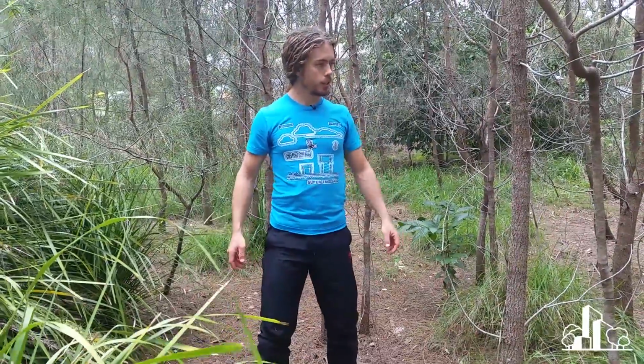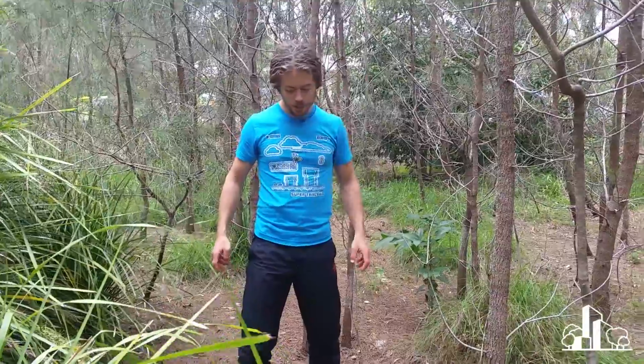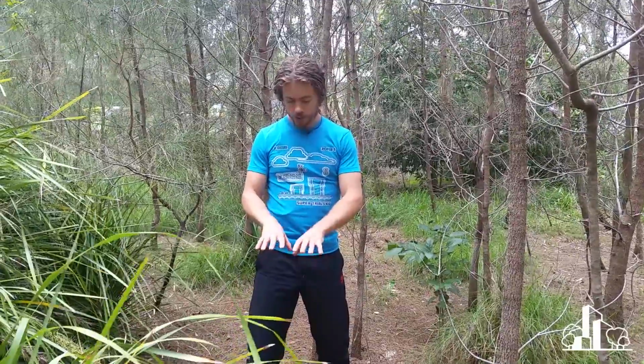Now, Casuarinas are interesting in a bioretention context because they will pop up, they will grow in these systems, and I have no problem with them being in here. But the leaf litter is an interesting one. Casuarinas are renowned for being what's called allelopathic, and that effectively means that other plants often don't like growing underneath them.